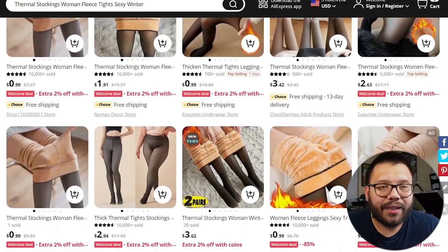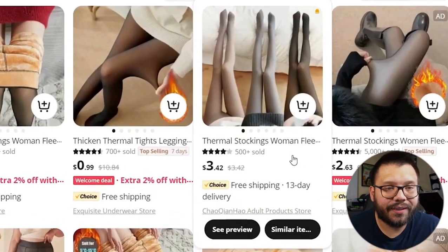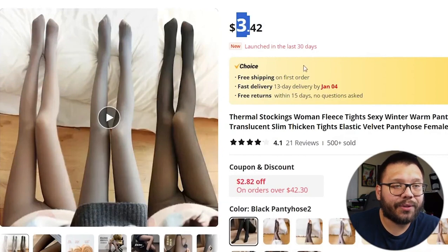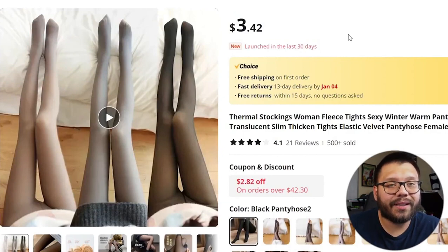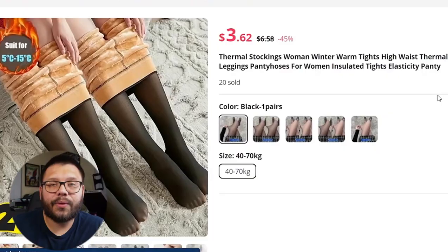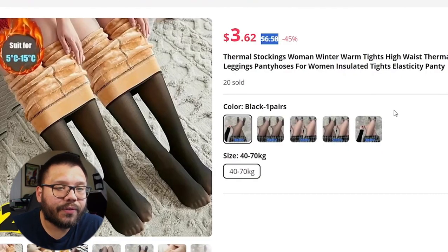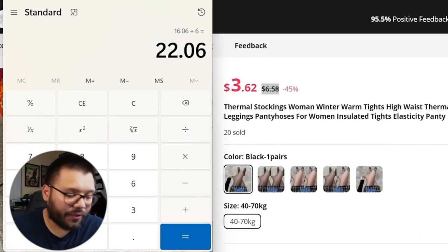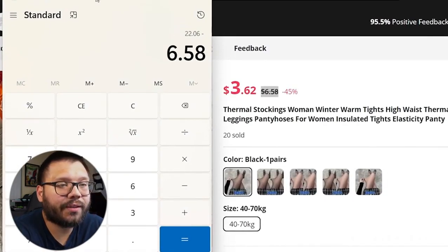Now let's take a pretty generic look at this. So let's check these out. Thermal stockings. These are being sold for $3.42. This is actually really cheap, but these are new. They launched in the last 30 days, which could be why they're priced so low. So let's see another one. After a bit of digging, I found these. These are being sold for $6.58 with $2.62 for shipping. So let's go ahead and subtract that. So let's subtract $6.58.